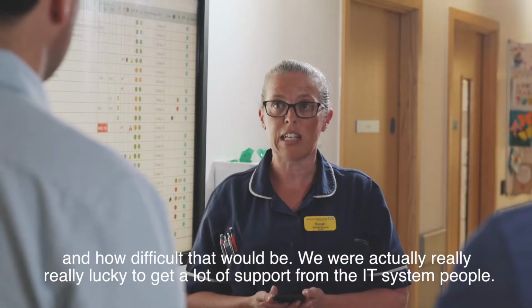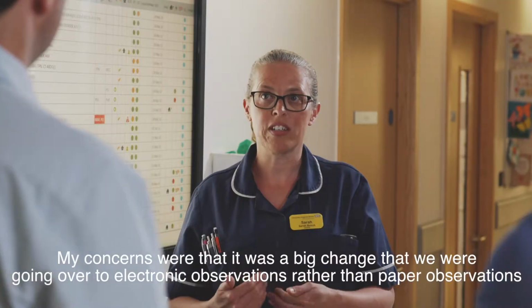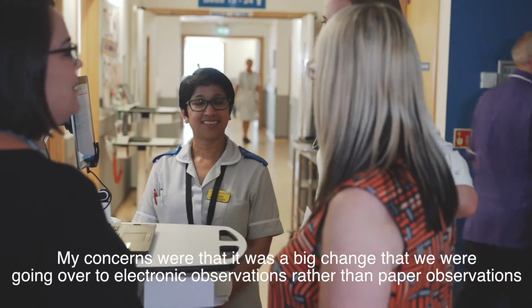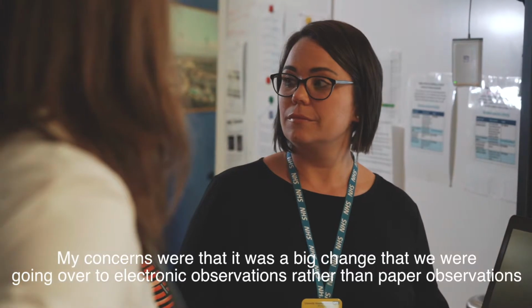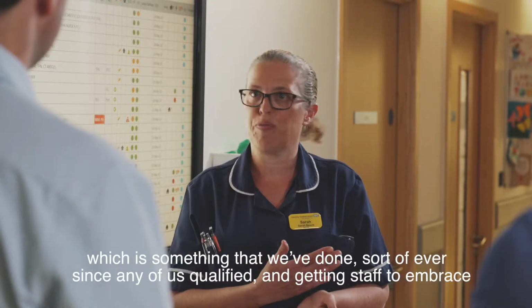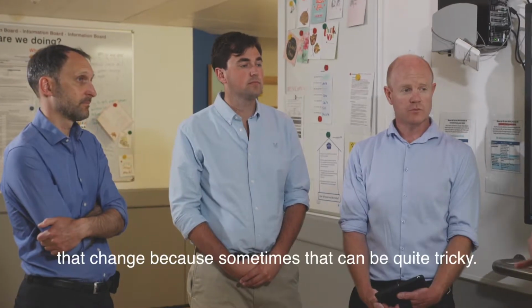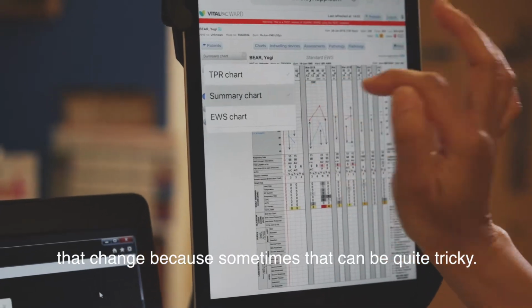We were actually really lucky to get a lot of support from the IT system people. My concerns were that it was a big change, that we were going over to electronic observations rather than paper observations, which is something that we've done ever since any of us qualified, and getting staff to embrace that change, because sometimes that can be quite tricky.